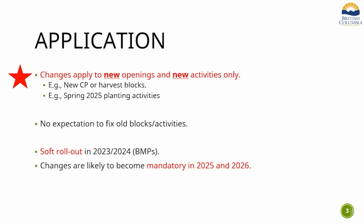Now, it's really important to understand that these changes, these BMPs, will only apply to new openings or new activities. There is no expectation to clean up previously reported blocks or to rebuild opening spatial in your internal databases.